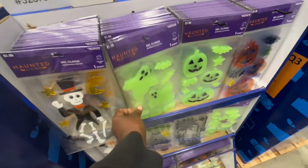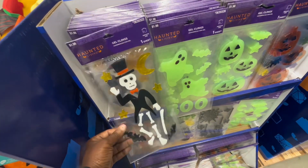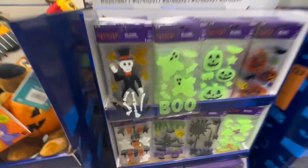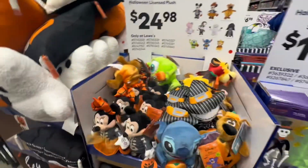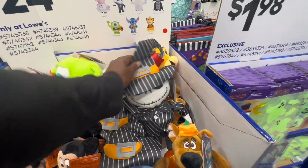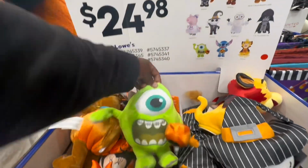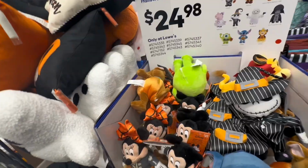All right, so we have some more window clings. I love the neon green, and these are only $2. Check out the skeleton. They also have the jack-o'-lanterns and spiders, and that one right there in the trick-or-treat. So those are cool. We have some cute little Disney characters: Minnie and Mickey Mouse, Jack, Scooby-Doo, and Stitch. And look at him, Mike Wazowski. I love Mike Wazowski. He's so cute.